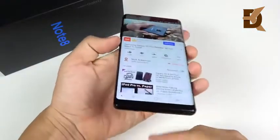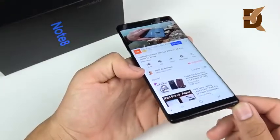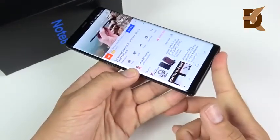Galaxy S9 Plus, the camera reimagined in 2018.